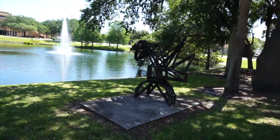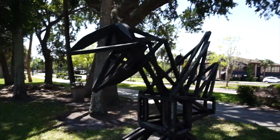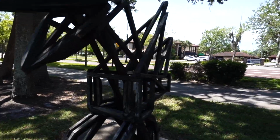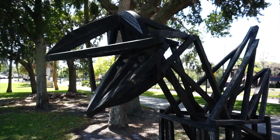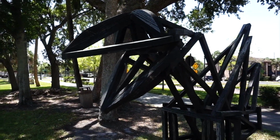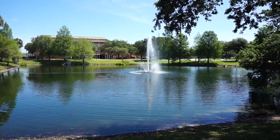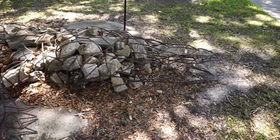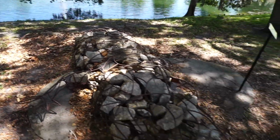Whoa. Look at this piece of art. Not sure what that's supposed to be. I can see sort of a head figure, and it looks like he almost has wings, and those are the legs. I guess you're supposed to interpret whatever you think. He's looking towards that lake there, little pond, and I want to say this is supposed to be an alligator. You see the mouth here, the arms, legs, tail.